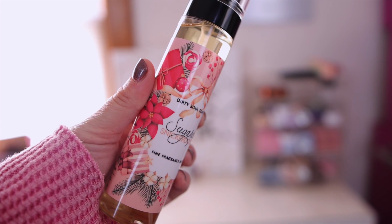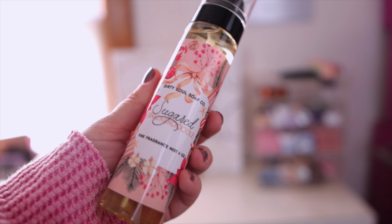Anyways, they also have Sugared Snickerdoodle, which is not a dupe of Bath & Body Works. This is their own fragrance, and this actually is more of an authentic Snickerdoodle cookie, because if you guys know Snickerdoodles, they have almost a spiced note to them, or some type of cinnamon note, and the Bath & Body Works version never really had that cinnamon note. This really smells like a true authentic Snickerdoodle cookie. The notes are cinnamon spice, creamy vanilla clove, sugar, tonka, and sweet musk.